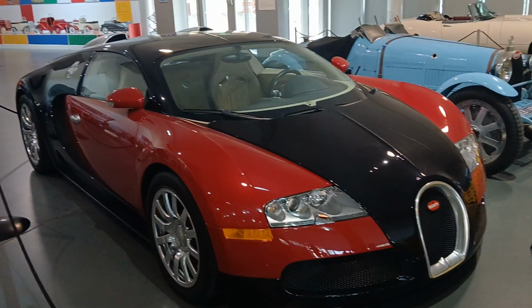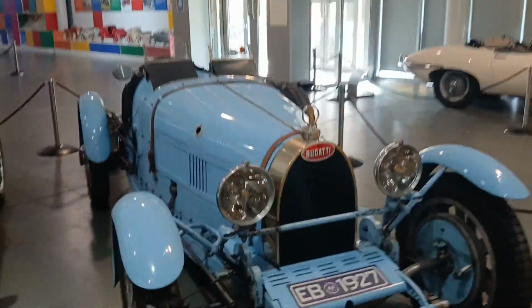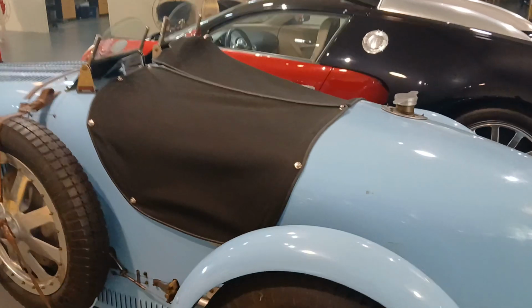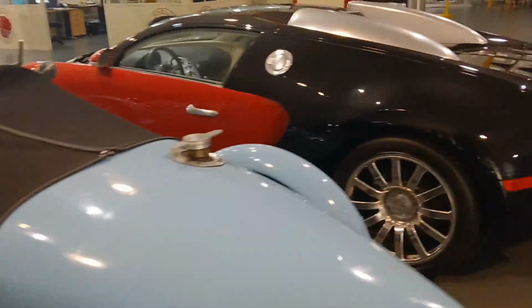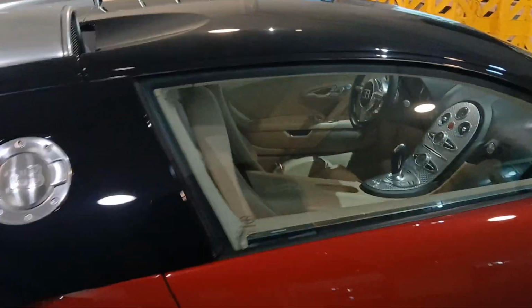Now we come inside and we see a modern Bugatti, left-hand drive, and we see an old Bugatti, right-hand drive. So not many places in the world you'd see the 1927 Bugatti Type 35B sitting right next door to a left-hand drive Bugatti. You can see the tremendous V motor there in the back of it, and its unusual colour inside.